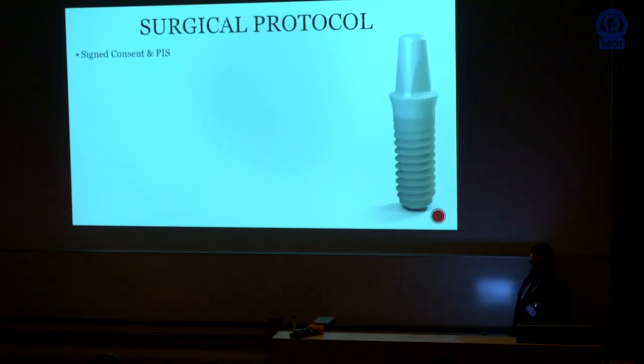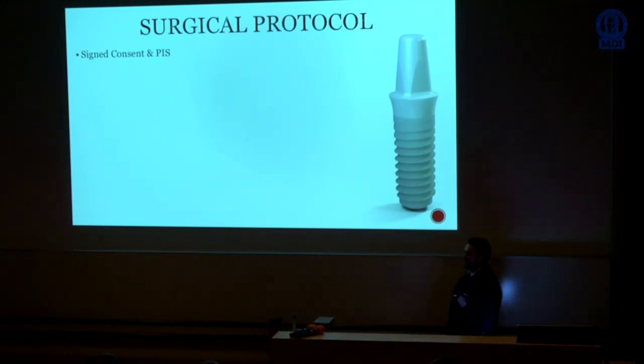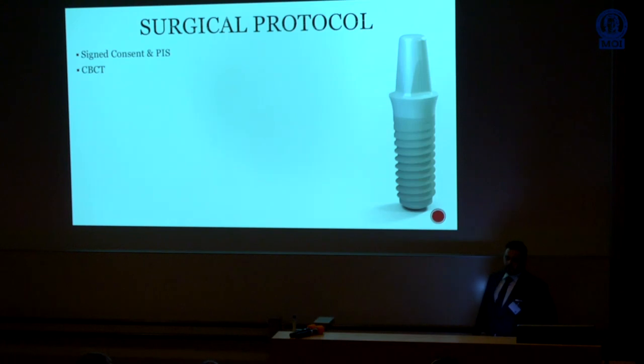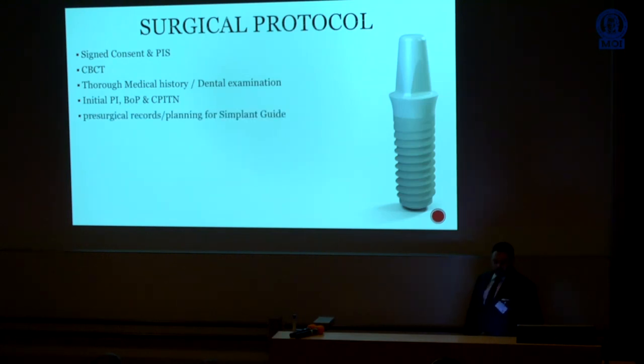So the surgical protocol. All patients had to have a signed consent and patient information sheet, a cone beam, thorough medical history and dental examination prior, initial plaque indexing, bleeding on probing and CPITN, not only for the implant site once the implants were in, but also for the full mouth. Pre-surgical records were taken and all our models and things were taken for a surgical guide, which is made by Simplant. Allocation of randomization was through the randomization generator.